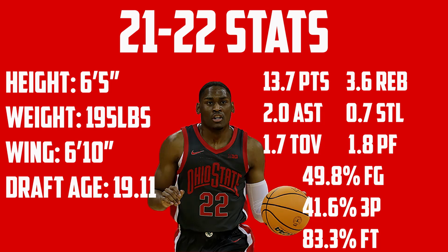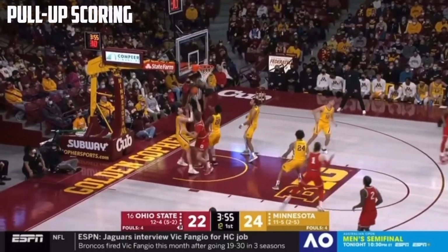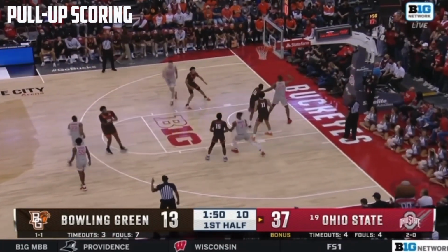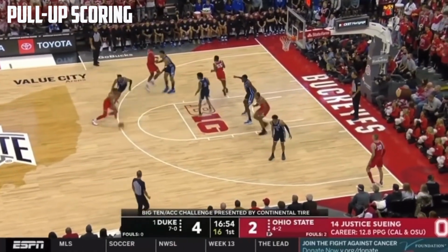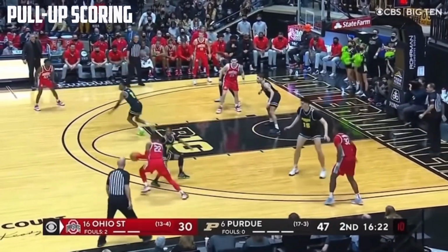Now let's break down his game. So first up, I'm getting into his shot creation and pull-up scoring ability, which is Malaki Branham's greatest strength. Branham is a tough shot maker and an excellent scorer in the mid-range. He has one of the best mid-range pull-ups in this class, and he's super crafty with nice footwork and a vast range of fakes and moves.